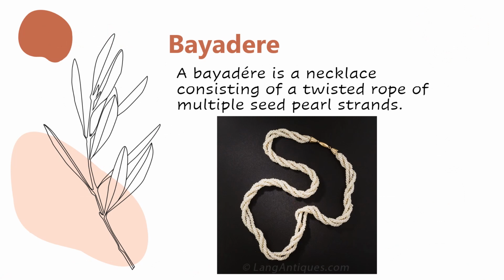Bayadere. A bayadere is a necklace consisting of a twisted rope of multiple seed pearl strands. A necklace which is composed of several strings of seed pearls that are twisted together in a rope-like manner. The strings may be contrasting in colors. This is a French word, pronounced torsade, from the Latin word torque, which means to twist, although a bayadere necklace is also a torsade. Not all torsades are bayaderes, since a bayadere is always done with pearls.